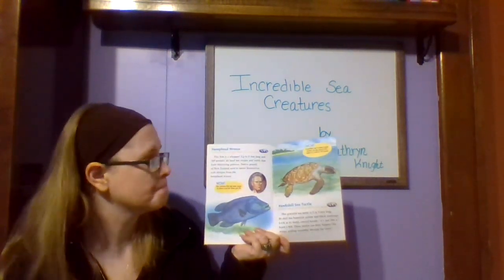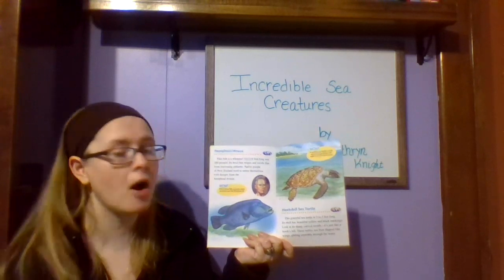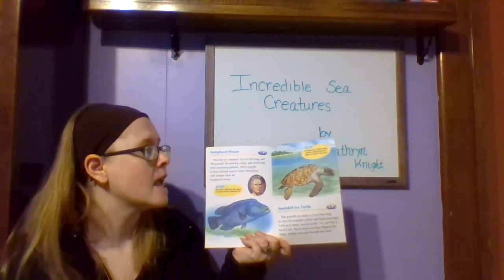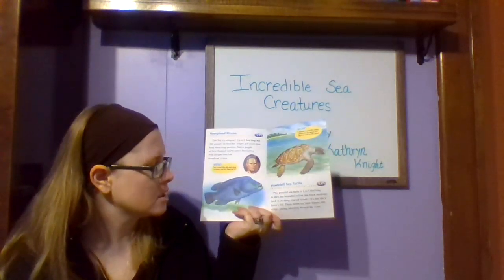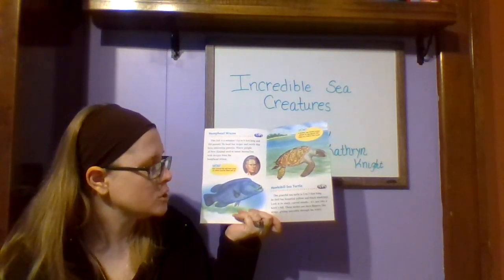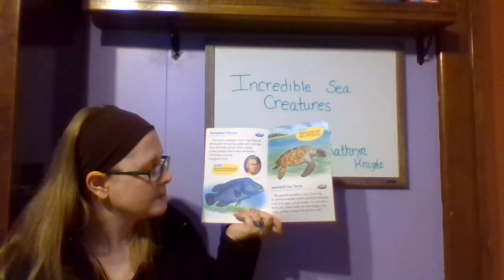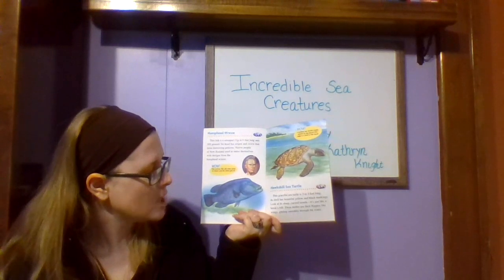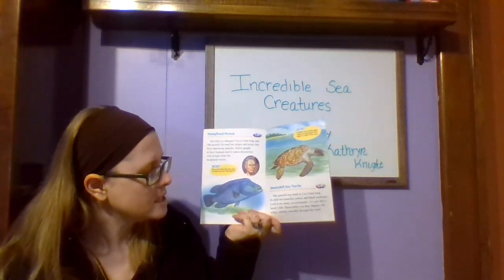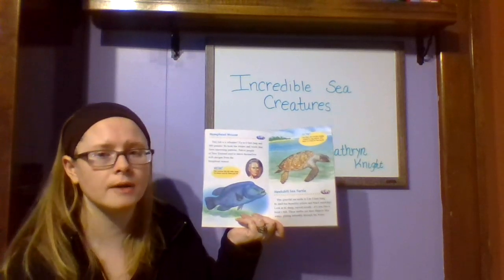Wow, a mother sea turtle comes ashore to lay about 150 eggs in a hole in the sand. The hawksbill sea turtle. This graceful sea turtle is 2 to 3 feet long. Its shell is beautiful yellow and it has black markings. Look at that sharp curved mouth. It's just like a hawksbill. These turtles use their flippers like wings, gliding smoothly through the water.